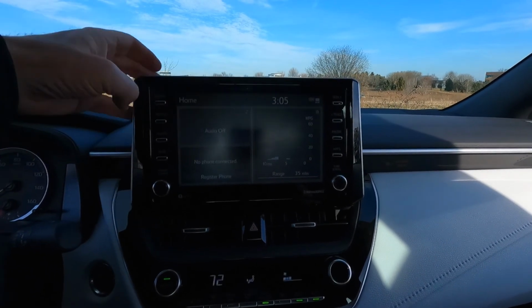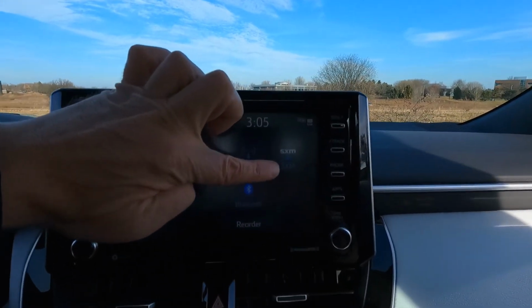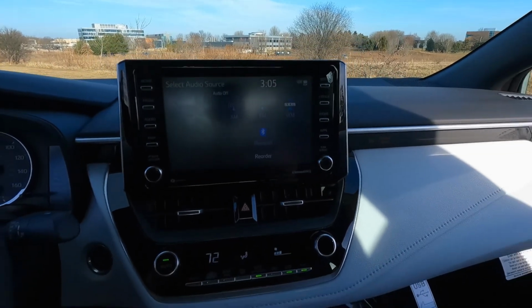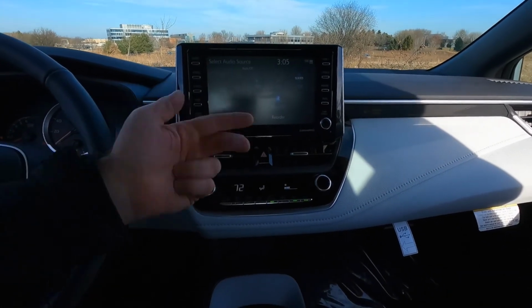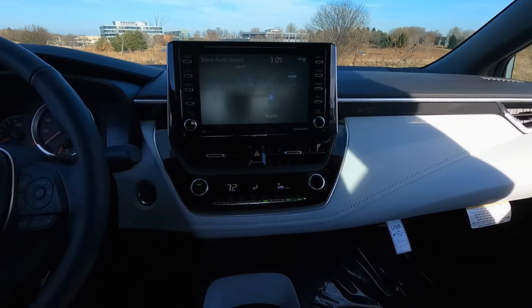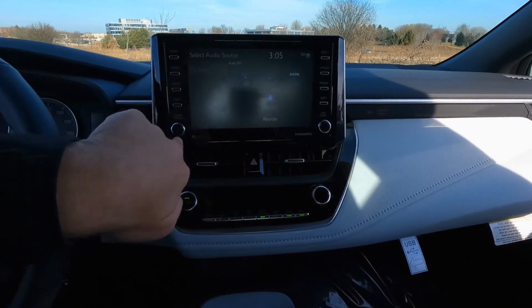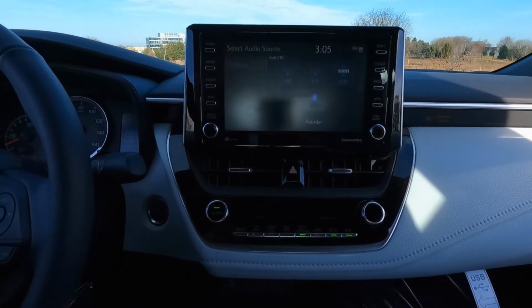It's an 8-inch touchscreen. It does not have navigation. We do have Sirius XM satellite radio as standard. Get 3 months of the premium service, no charge, then pay a subscription. Apple CarPlay, Android Auto, and Alexa compatibility on that sound system. Piano black trim all the way around your center stack, similar to what we saw outside.